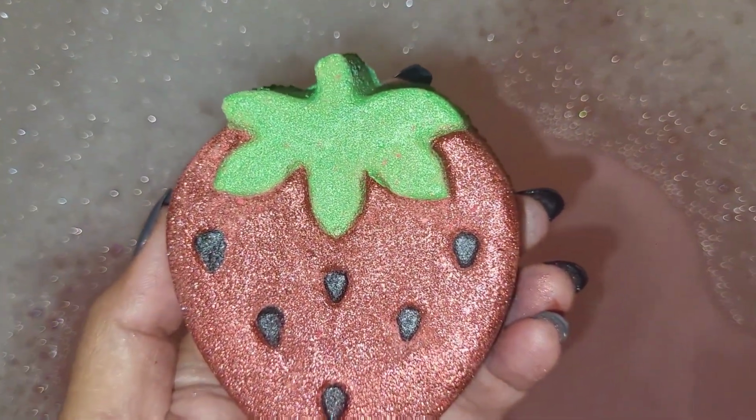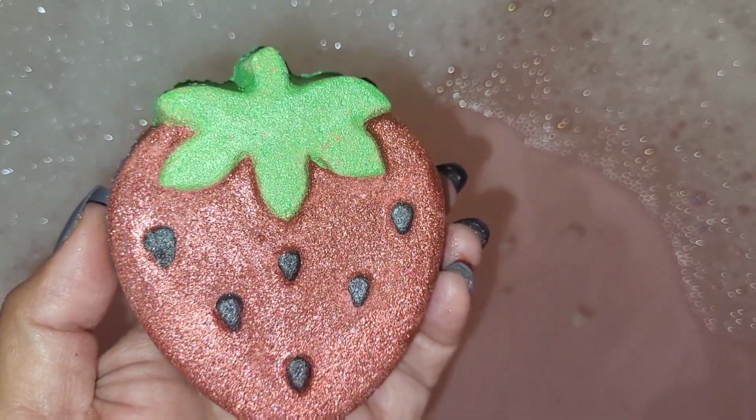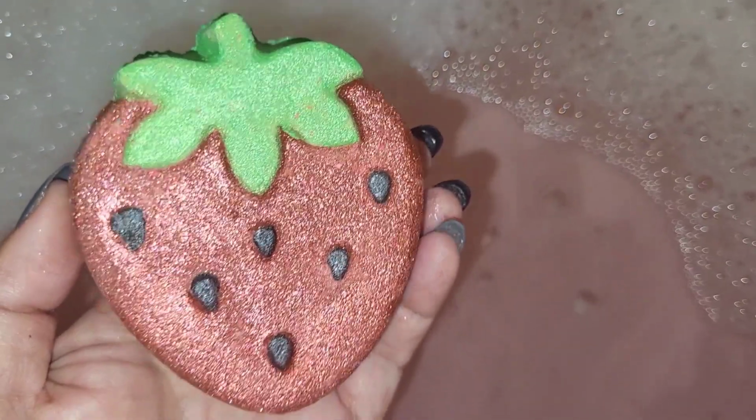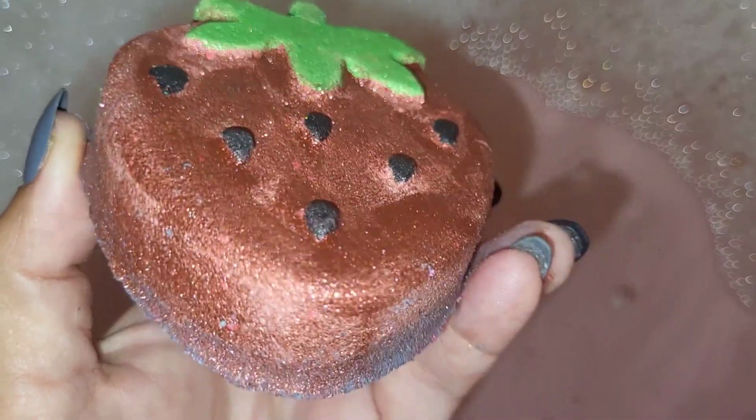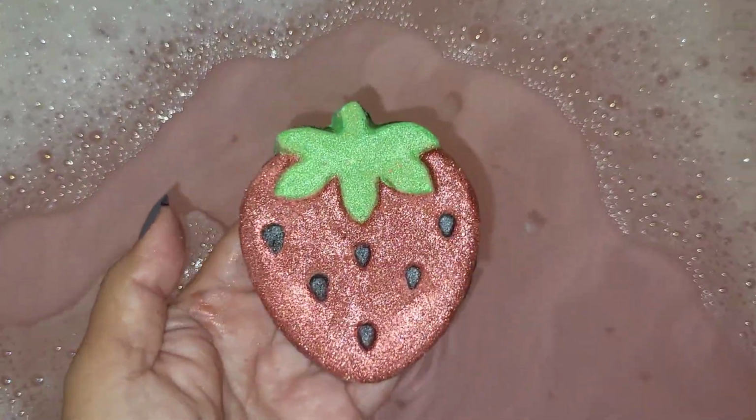by Krystal Bath, and it is called Sweet Surrender. It is scented in tropical fruits, floral, and vanilla. So yeah, without any further ado, I need to get in my tub tonight, so let's go ahead and take a peek.